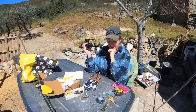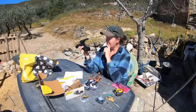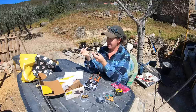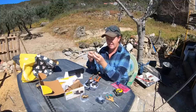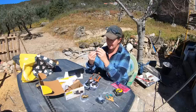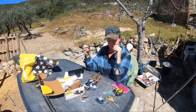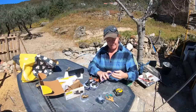So I'm gonna, I don't know what I'm gonna do. What's my next move here? I guess I'll attach all this together and attach it to the pipe. I don't know. I'm gonna cut some pipe. So this guy here is the pipe cutter.